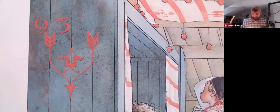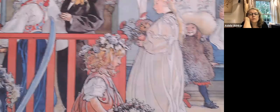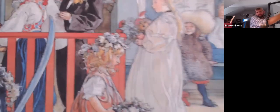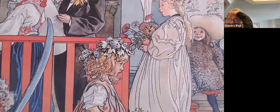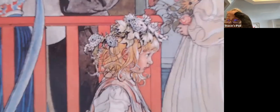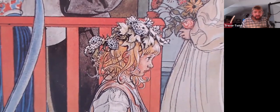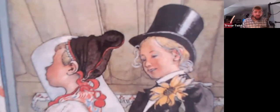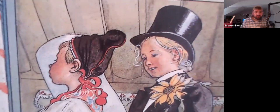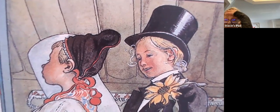Let me just show you some of the details of the face. Look at that girl. That silhouetted, perfect little face reminds me of Mary and my niece. Look at that hair. Look at the movement in that hair versus the flowers, those dahlias on top. Oh my goodness, look at how big her ear is. I never would have seen that.